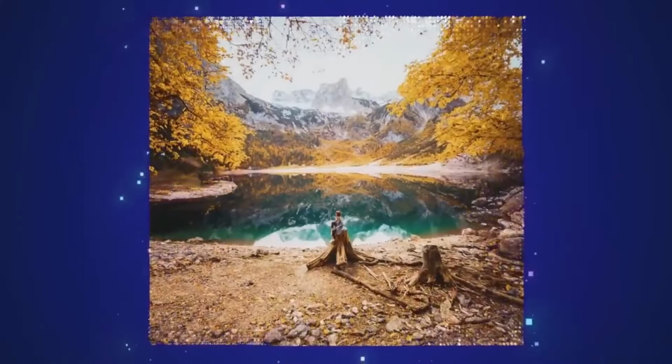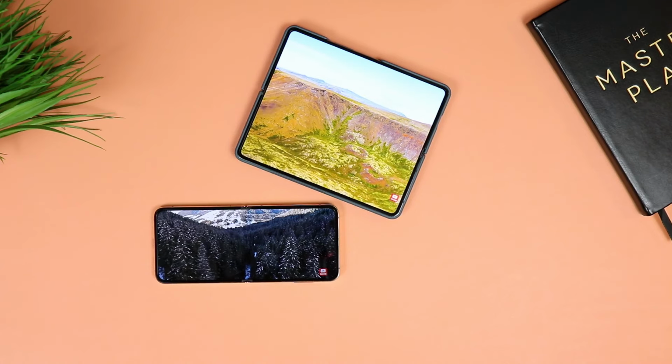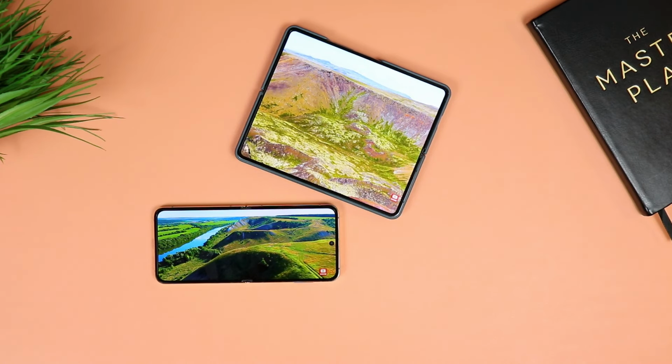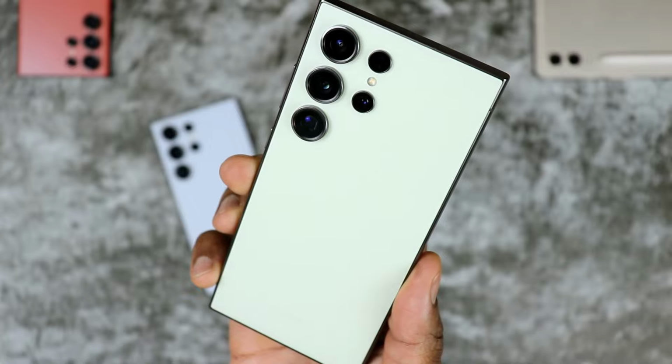Now, both foldables will be boasting Qualcomm's current flagship chip in the Snapdragon 8 Gen 3. They both have dynamic AMOLED 2X displays, support for up to 120Hz refresh rate, and support for all of the latest Galaxy AI features. Of course, we did cover that with the Galaxy S24 Ultra. You have that with these models, as you would imagine.